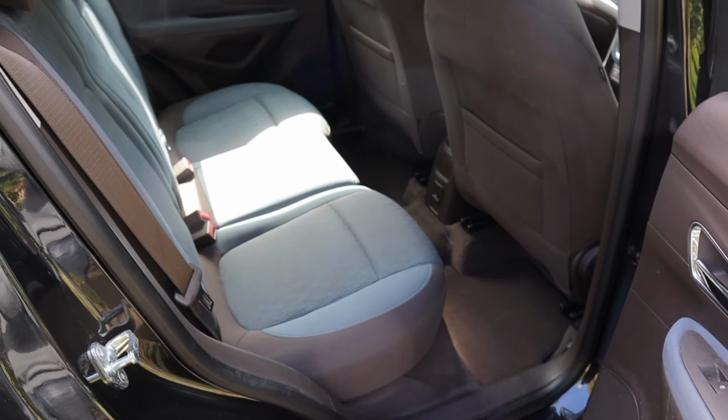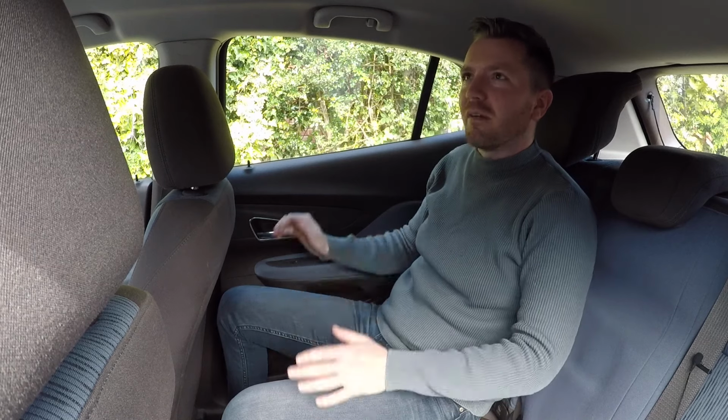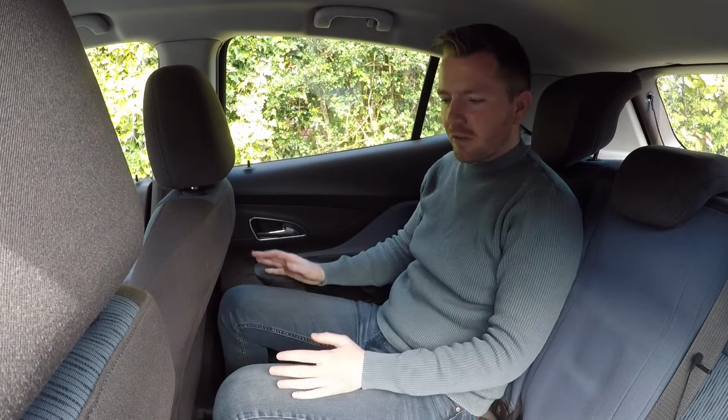The rear seats are actually quite high, so you get a good view. And also there's enough headroom. I'm like 5'10", 5'11", and there's plenty of headroom here. There's quite a bit of leg room too, so it's not too cramped.